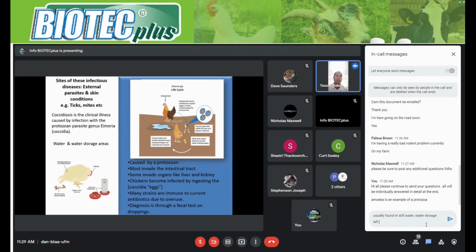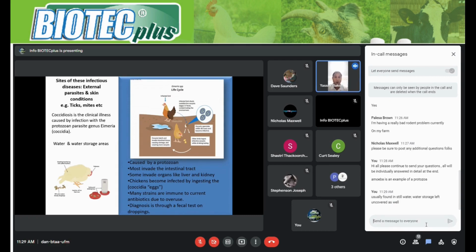Most of them invade the intestinal tract. Some invade the organs like liver and kidney. So guys, I think you're all realizing how bad these are, because they get into the liver. You know what happens with the liver and the kidney? Once that goes in there, boom, they're dead. That's high mortality rates, right? Many strains are immune to current antibiotics due to overuse, right?